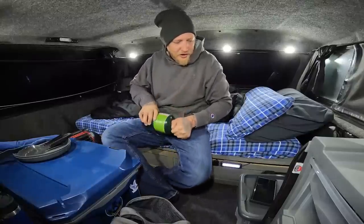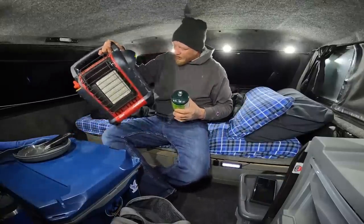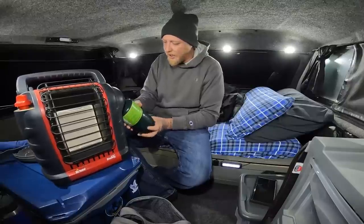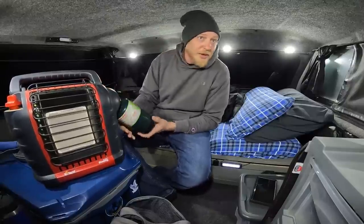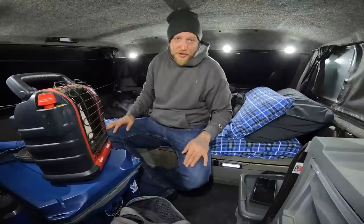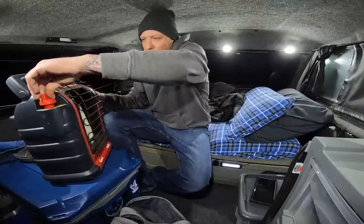Hopefully the spiders didn't do a number on this thing while it was sitting in my garage. It's kind of dusty and dirty, and this is not a full tank, so we're just looking to get a little bit of warmth in here. I don't ever run this thing full time, and really as warm as it gets in here with this thing, you can't run it full time, but let's see.